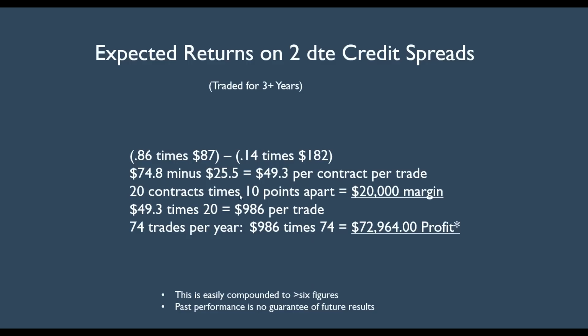Around $50 for 1 contract. If we're going with 20 contracts, 10 points apart, you're going to need $1,000 per contract margin. If you've got 20 of them, you're going to need $20,000 margin. And you're going to get about $50 per contract times the 20, or about $1,000 per trade. This is the average. This is taking into consideration your losses.